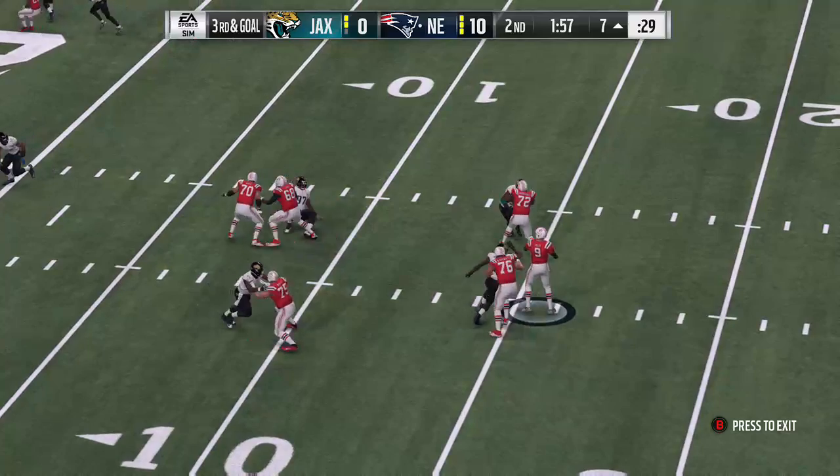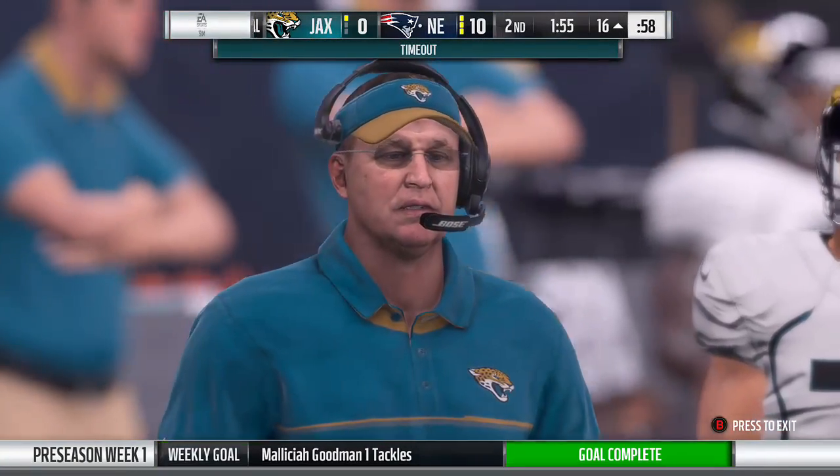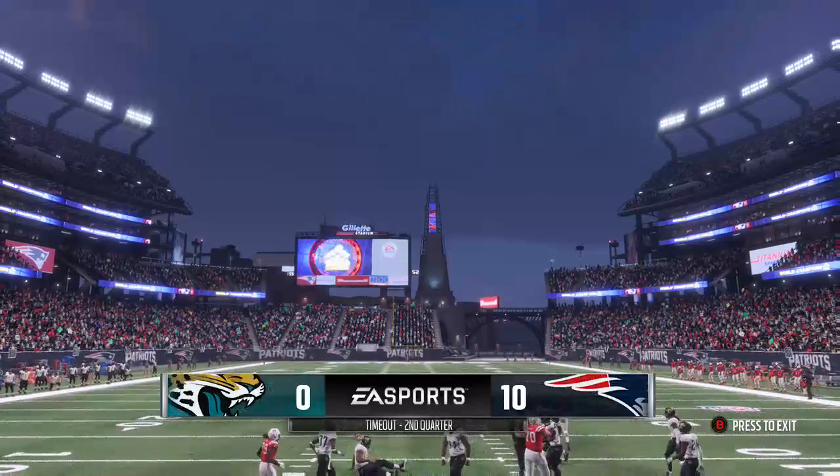They'll set up to throw. And oh, he's going to be hit and driven into the turf. And now the Jags are going to signal for another timeout. So that means they're down to 1 remaining here as we head toward halftime.